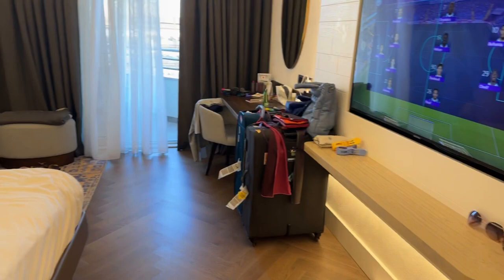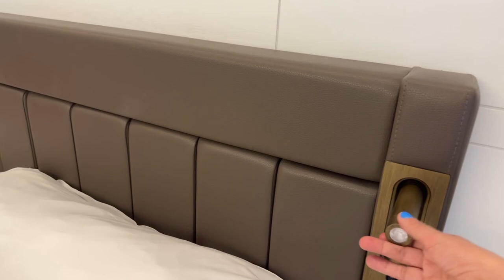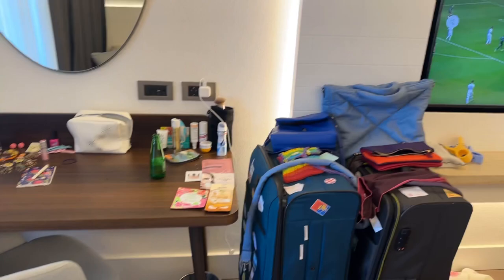The wardrobes do light up inside. The TV has been fine. We've tried the Fire Stick and it's not linking. The Wi-Fi in the room is perfect. The beds also have a little light, which are handy. What else? Can you think of anything else, John? No? So that's about it, really.